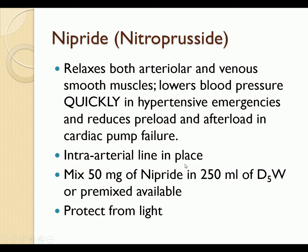You do prefer to have an art line in place, and you'll remember if you listen to my lecture, an art line helps monitor blood pressure invasively, so that you're getting a very accurate reading. Remember the typical waveform, and I went over the parts of the waveform. The art line is imperative with someone on Nipride, because if the pressure is going to drop real quickly, you want to be able to tell real quickly. They'll set alarms for certain parameters, and it will go off if it drops below that and alert you that they are dropping too quickly.